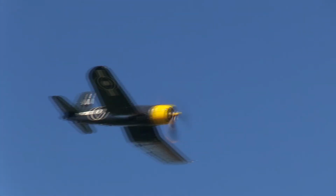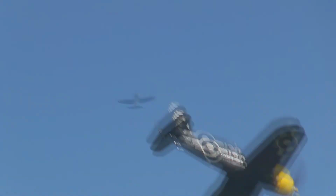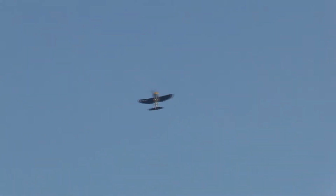Very distinctive inverted gull wing configuration results from the need to incorporate the folding wings for carrier use that we saw demonstrated when the aircraft taxied onto the flight line here, while still giving the propeller sufficient ground clearance. It was a big propeller to drive a big engine. The wings, as I said, help to give the ground clearance for the propeller.